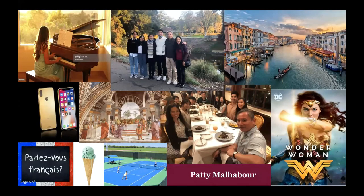Patty's collage is neoclassicism at its finest. Here we have a beautiful classical painting, and to the left we have the neo part, the iPhone. This piece is oozing with class, from the piano to the tennis to the Grand Canal of Venice. Oh my God, that rhymes. Neoclassicism is characterized by clarity of form, sober colors, shallow space, strong horizontals and verticals that render the subject matter timeless.